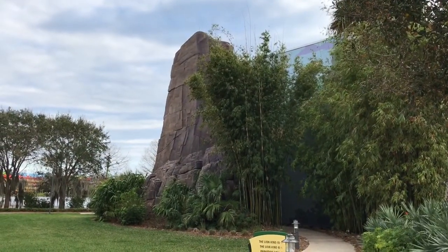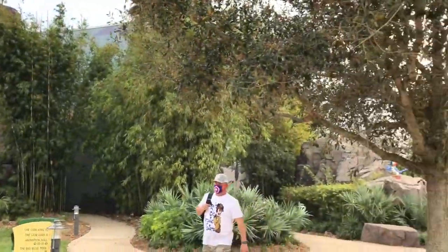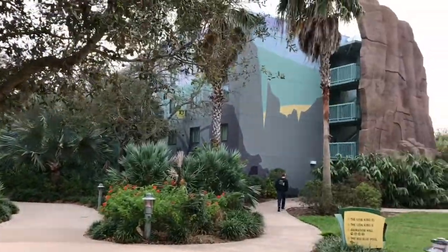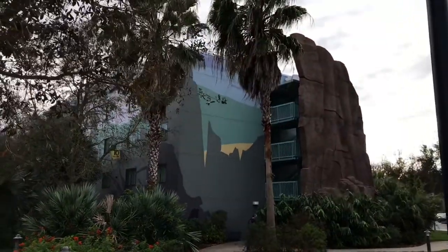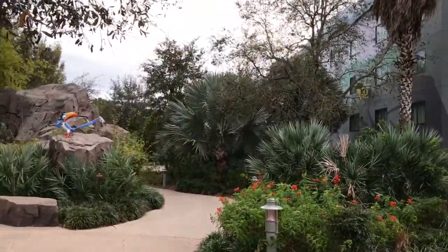Behind this rock formation is the staircase to get into the hotel. You can see it on this one here. But we're entering into the Lion King suites.